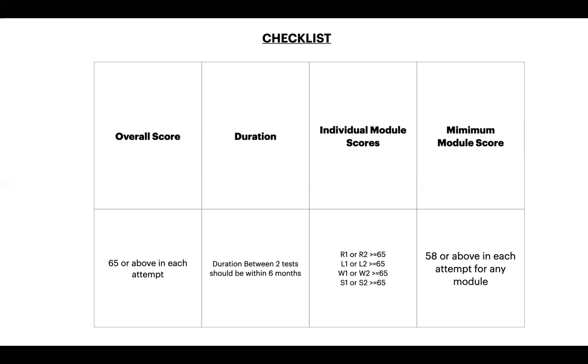Clear? Second thing, duration. If you take your second test within 6 months, you can combine scorecards. But if you take it after 6 months, you can't combine scorecards. Now let's take the fourth column, which is minimum module score. This is a very important thing.